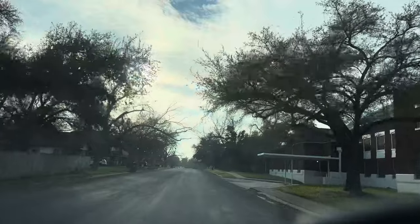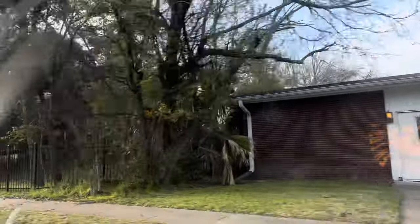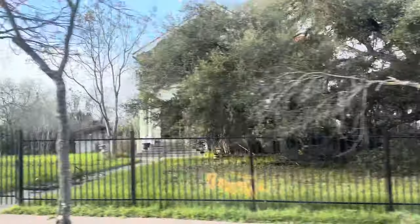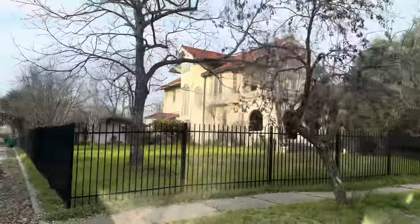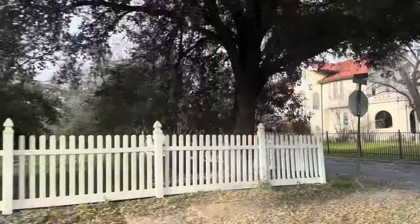Okay, get your camera and show them the Buzzard House. So this is the house we're trying to find who owns. As you can tell by the vegetation, it hasn't been lived in for a while. Built, I don't know, 1908. It's historic, Spanish style, but that's the one that had buzzards on it. So I'm sure there's a corpse inside.